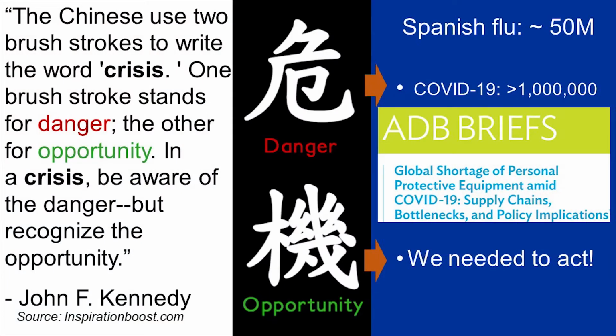John F. Kennedy quoted that the word crisis, when written in Chinese, is composed of two characters. The first one is danger, and the second one, opportunity. He suggested for us to be aware of the danger, but to also recognize opportunity.